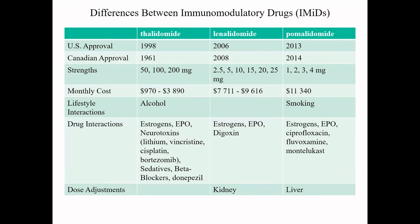Because thalidomide has a high risk of that neuropathy, it interacts with other drugs that cause nerve issues like lithium, vincristine, cisplatin, and bortezomib. And the beta blockers, which are drugs to lower blood pressure, and the donepezil, which is used for Alzheimer's disease, are also an issue with thalidomide, because they can all decrease heart rates the same way that thalidomide can. And there's a couple unique interactions with pomalidomide as well, with the fluvoxamine, which is a medication for depression, and the montelukast, which is used for allergies.